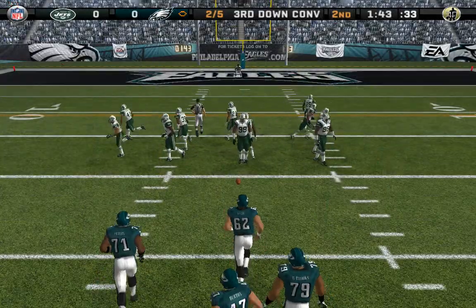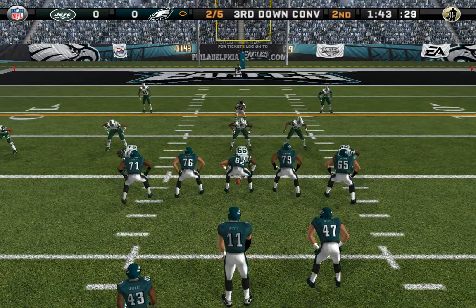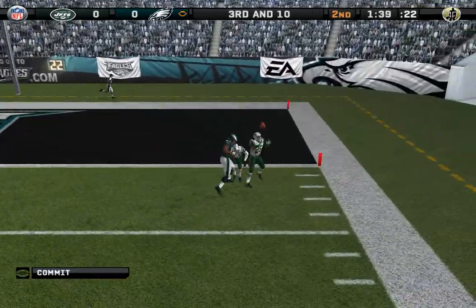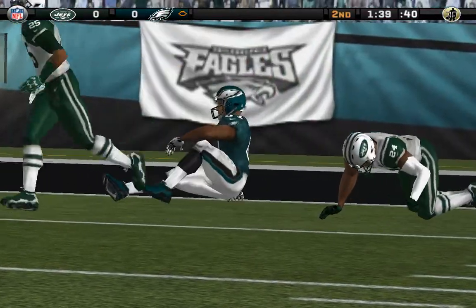And this is the eighth play of this drive. Ball on the 21-yard line. The Jets line up in the quarter defense. Throws it. Matthews was the intended receiver on that play.